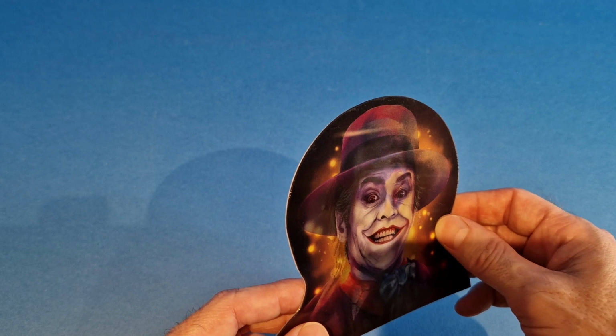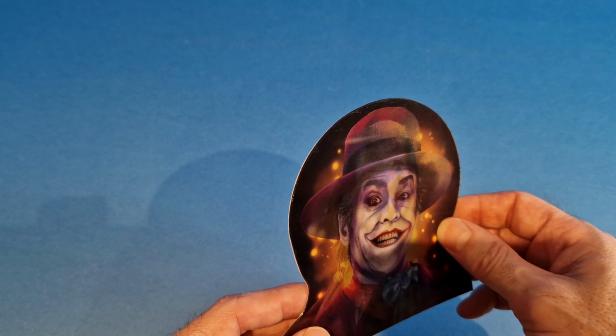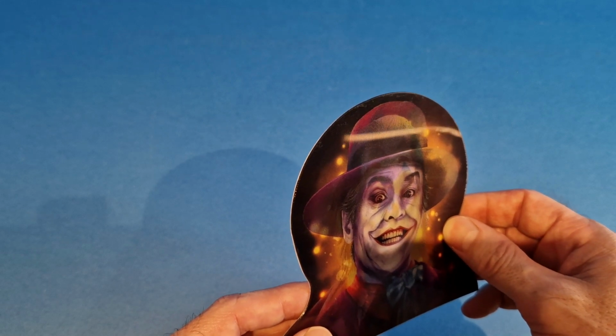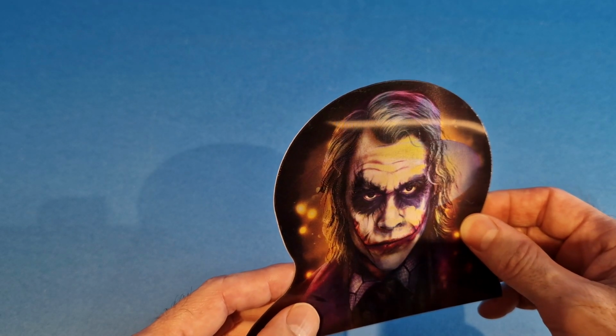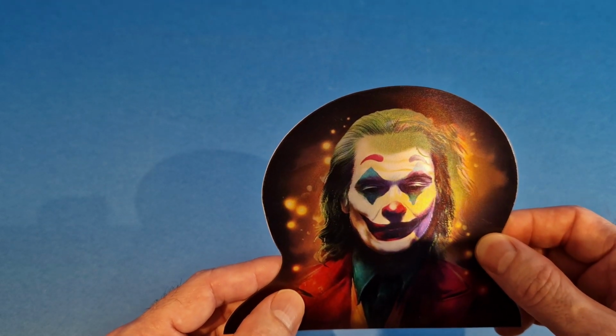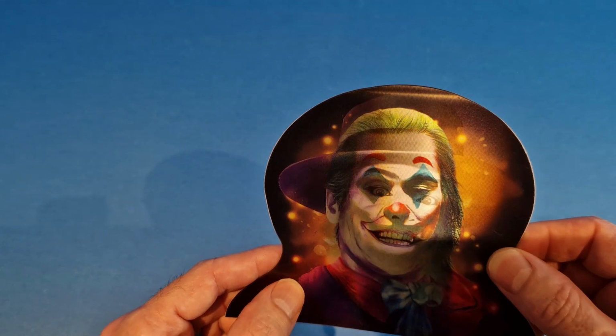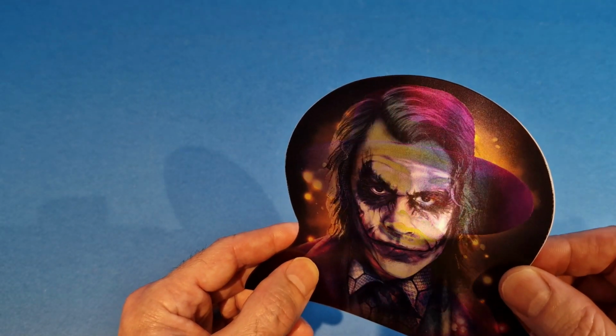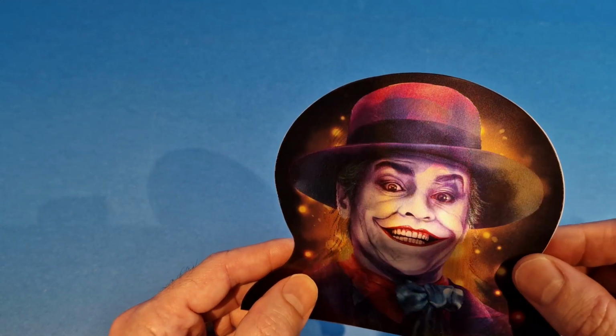Next up then, this was a gift from Georgie, and it's a really cool holographic poster. So as you can see, you have Jack Nicholson's Joker there. You spin it round, and then you have Heath Ledger's. You spin it round again, and you have Joaquin Phoenix's Joker. And then you spin it that way, it goes back to Jack Nicholson. And then Heath Ledger. These are absolutely fantastic.